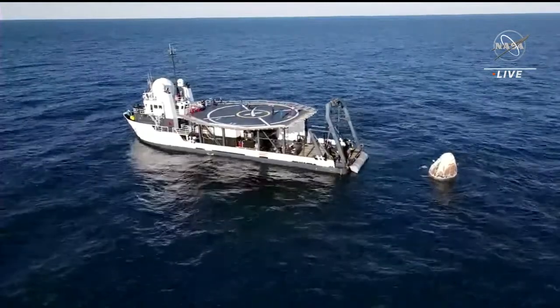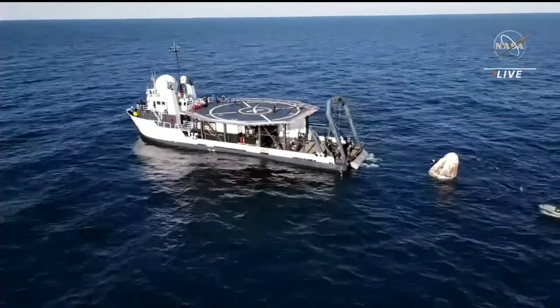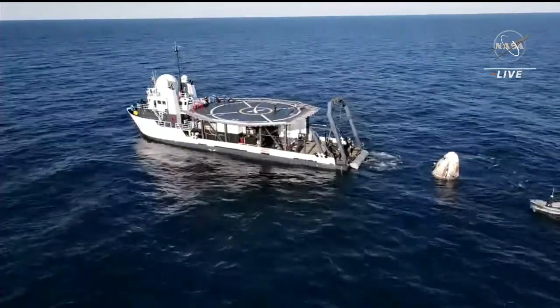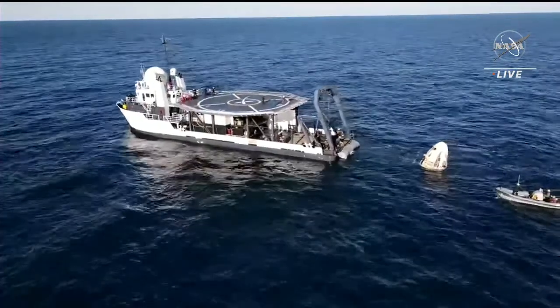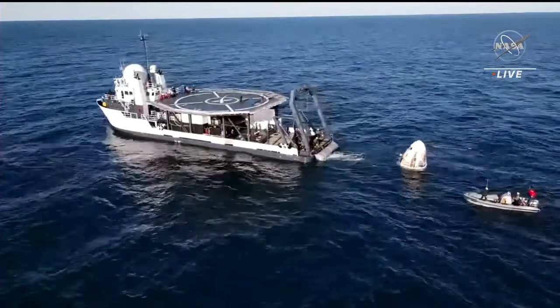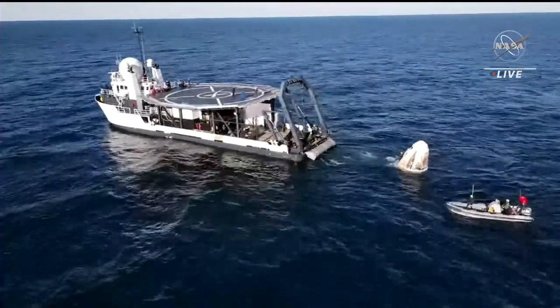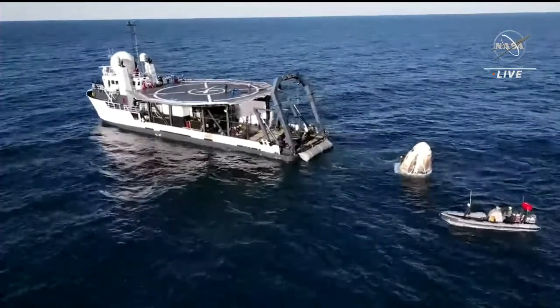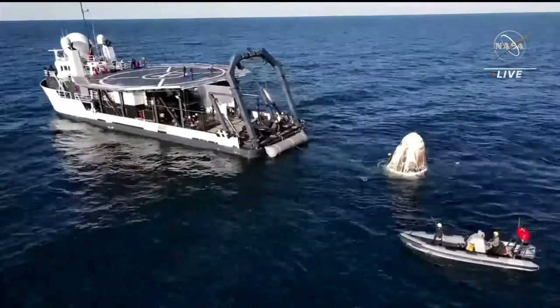Dragon successfully re-entered the Earth's atmosphere, followed by deployment of its parachutes to slow the spacecraft down to a gentle splashdown. And we saw that just a few minutes ago, and we had really gorgeous views of it. So we're now following the final part of Kjell, Bob, Jessica, and Samantha's journey as Dragon is going to be lifted out of the water and placed on the recovery boat.